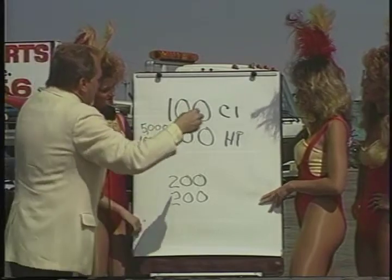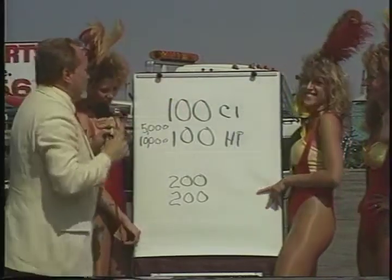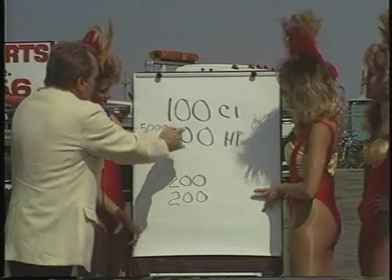Now how about if we need, let's say, 400 horsepower? And we're getting chased by bees, folks, that's why they're grimacing. How about if we want 400 horsepower?